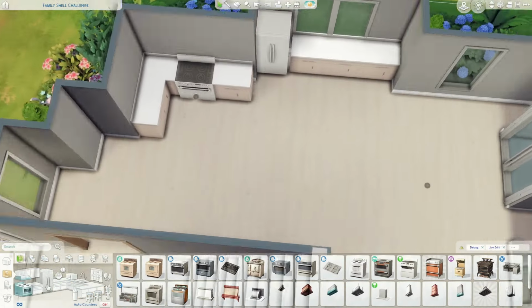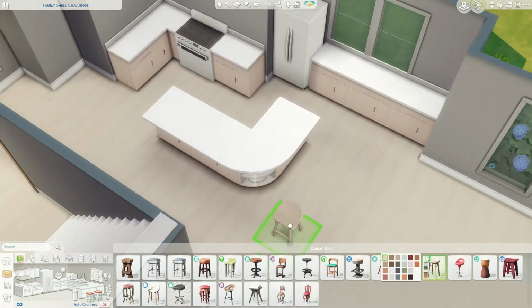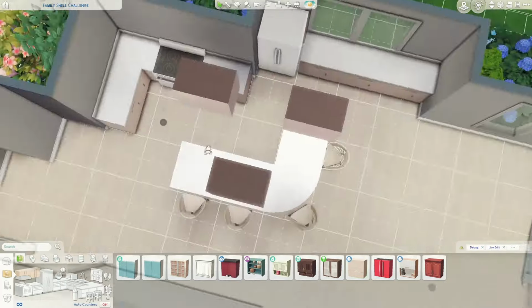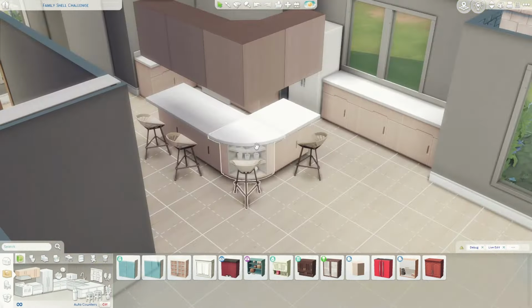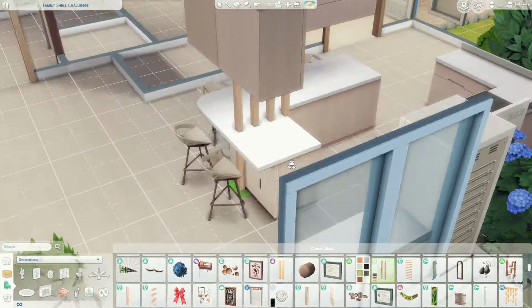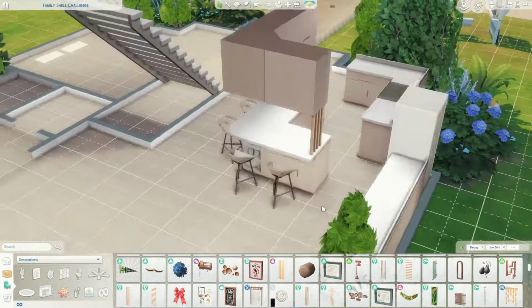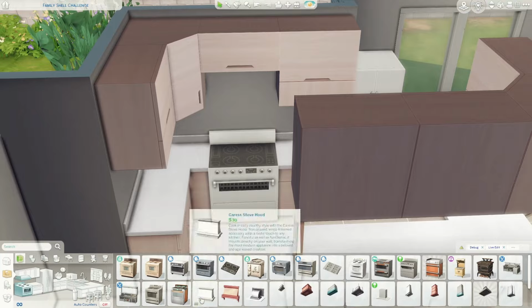Now I know I probably always use these cupboards. It's just my favorite cupboards. The Dream Home Decorator Packs kitchen cupboards is just the best. But in any case, I made this little middle island where they can sit and eat as well. There will also be a dining table, of course. But this middle island is also where the sim prepares the meals, because on the rest of the counters I'm gonna put a lot of clutter.